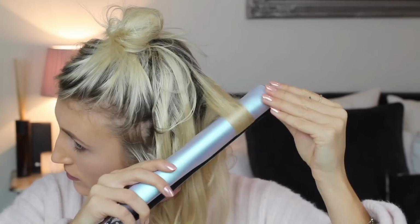And then that creates a little curl. These straighteners are gorgeous. They're from the GHD Platinum range. These are the pearl colour, I think. And then I'm just lightly hairspraying it. This is the Tresemme Ultimate Hold. It's really nice, fine hairspray.